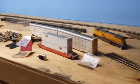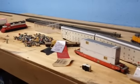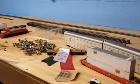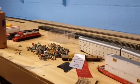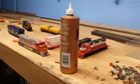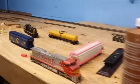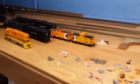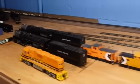It's a bit messy now, so pardon the appearance. But the two main lines will come up through here. There'll be an arrival and a departure track, and then the rest will be all staging tracks for the railroad. It's about 20 feet long and just under 3 feet wide.